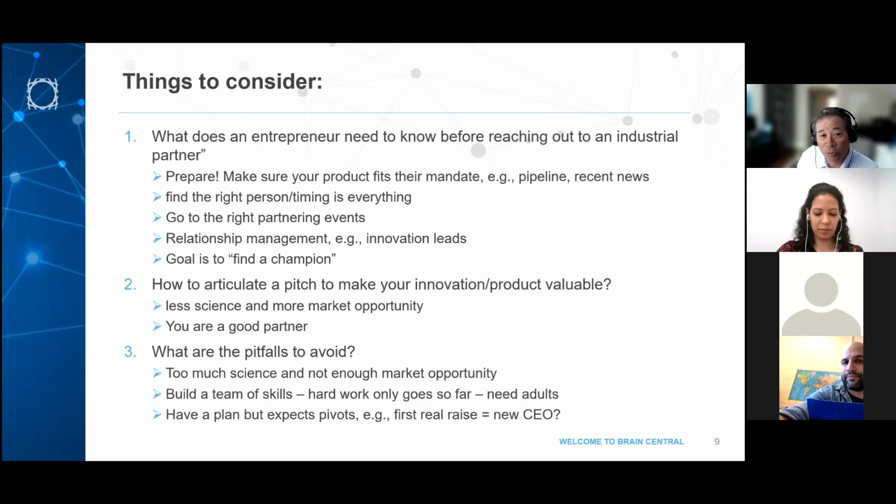And this is the hardest one we've had with entrepreneurs: to build a team of skills. You can't do everything yourself. Hard work only goes so far. It goes far, but when it's time for partnerships, you need some skills. You need adults. I don't know how else to put this, but you need people who have skills, who've done it before, as an advisor, as a mentor.